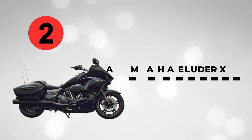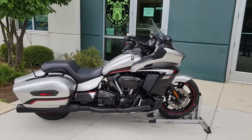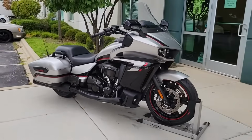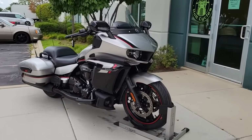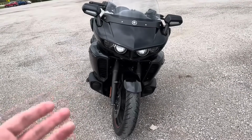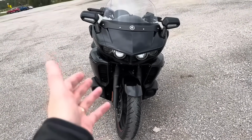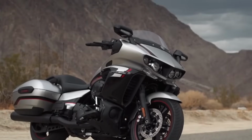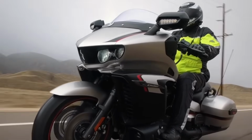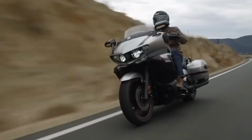Number 2. Yamaha Eler X. If there's one bike in this lineup that doesn't care about tradition and dares to rewrite what a cruiser can be, it's the Yamaha Eler X. This machine isn't just a restyle of a past model, it's a full departure from the conventional design playbook. Yamaha took the beating heart of its proven sport platform and reworked it into something lean, fast, and unmistakably modern. The Eler X is a new breed, not a touring machine, not a naked sport bike, something altogether different but still unmistakably Japanese.